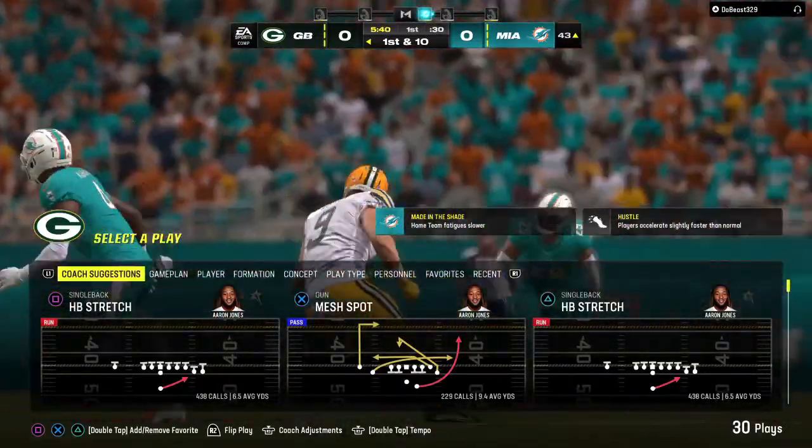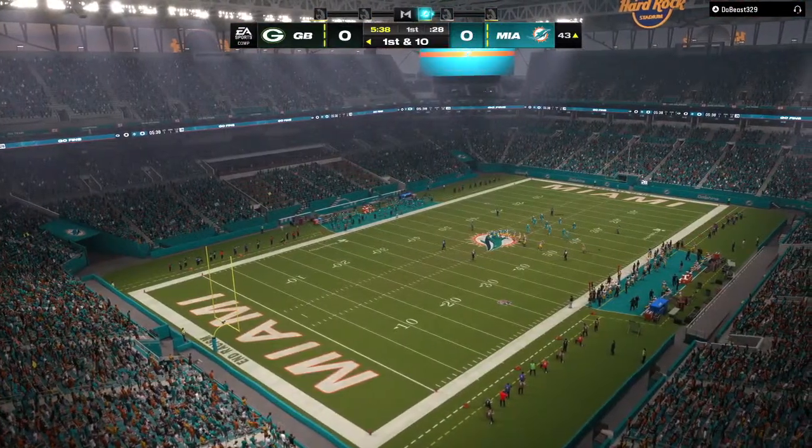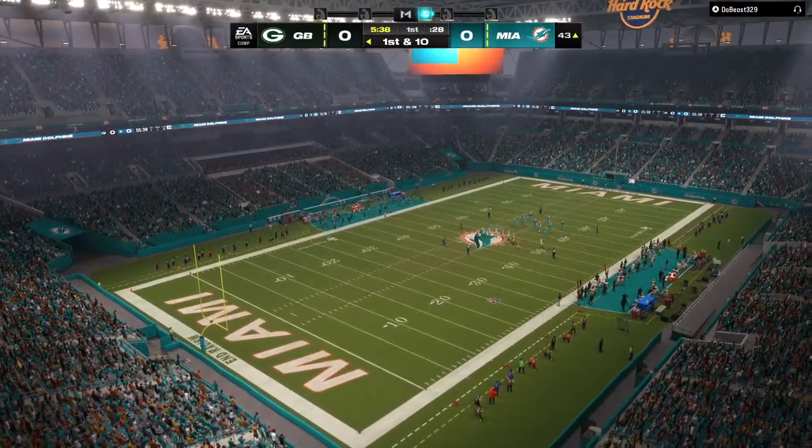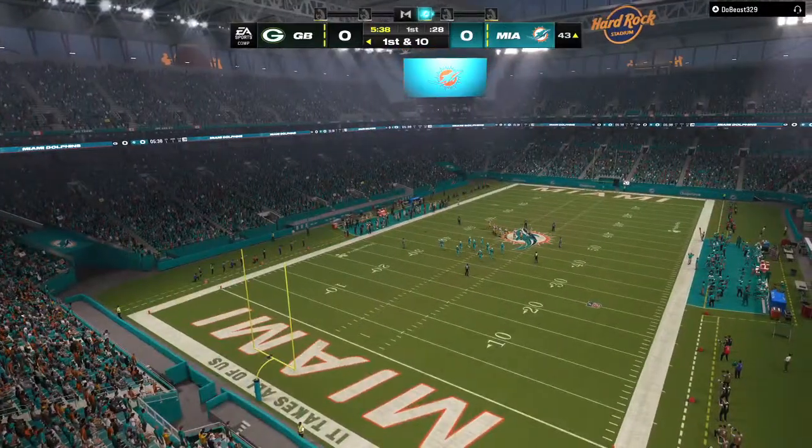Yeah, and that little extra pace that he had on the pass required a little extra concentration for him, didn't it? Ball can get on you pretty quick in that manner, and he handled it well and picked up the first down.